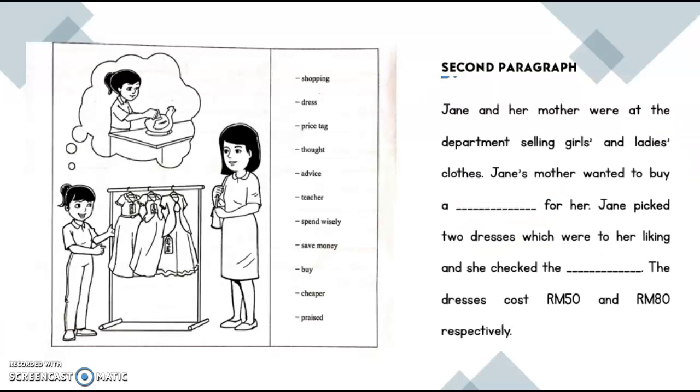Okay, move on to the second paragraph. Jane and her mother were at the department selling girls' and ladies' clothes. Jane's mother wanted to buy a dress for her. Jane picked 2 dresses which were to her liking, and she checked the price tag. The dresses cost RM50 and RM80 respectively.